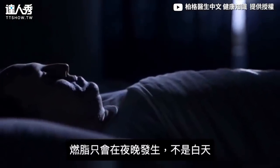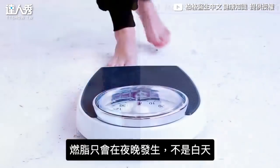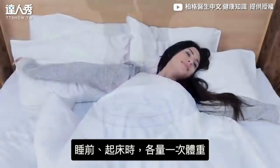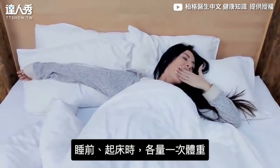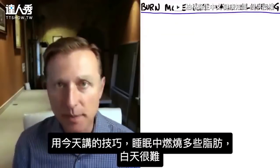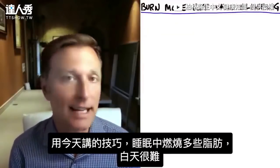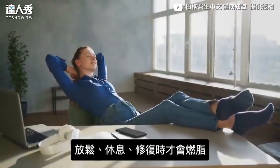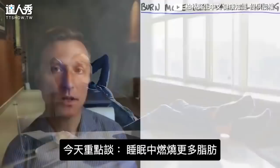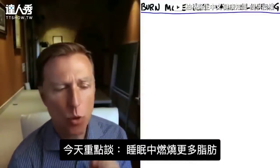Now, the first thing to know is that if you're going to burn fat, it's going to happen at night, not during the day. If you weigh yourself before you go to sleep and then compare that to when you wake up, versus when you wake up and compare that to the end of the day, you are going to find, if you use a special scale, that you lose a little bit more at night and hardly anything during the day. You burn fat when you're relaxing, when you're resting, when you're repairing. But what I want to talk about is how to turn that dial up, how to burn more fat while you're sleeping.